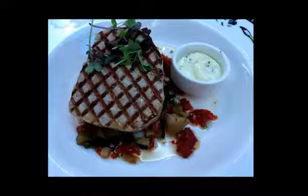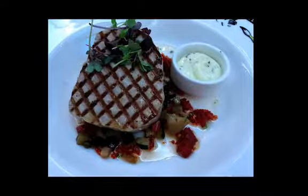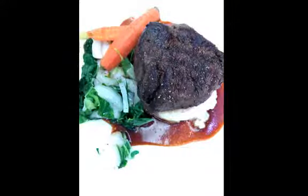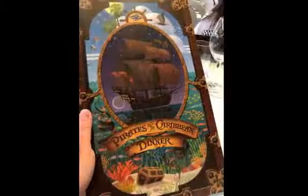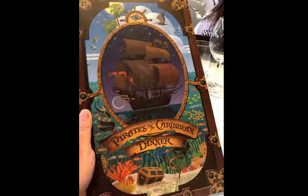I think this was a halibut, but this is just to give you an idea of what the food looks like. It's very well presented, delicious. And that was a steak. The Pirates in the Caribbean dinner menu.